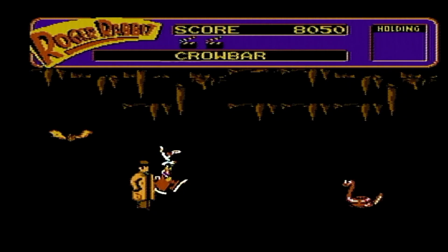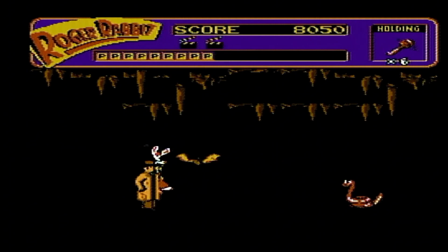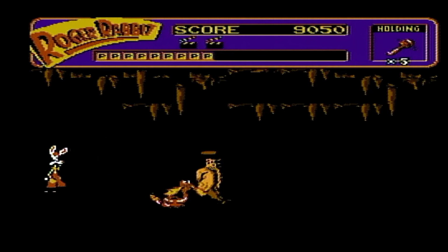I don't like that I have to hold select and then left and right over through the items, because sometimes you get in a situation where the bat is attacking you and I'm trying to get to the point that I use my jumping shoes before the bat pushes me into the chasm.